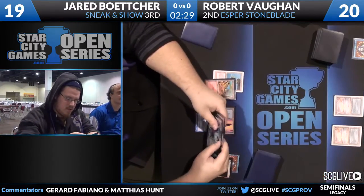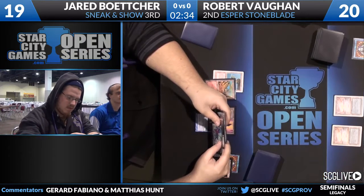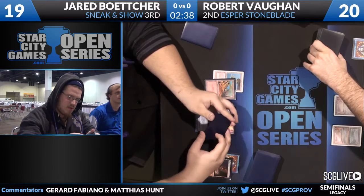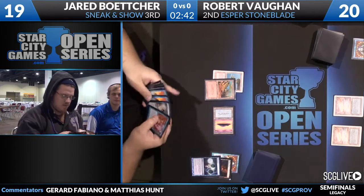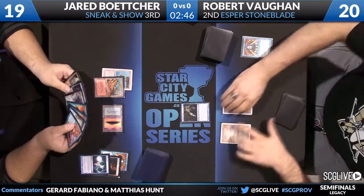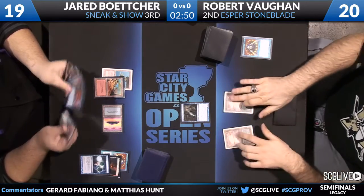Griselbrand, Emrakul. That is a lot of monsters, maybe too many. If he has a Show and Tell, this is too many monsters. If he has a Sneak Attack, 2 monsters is okay. If he has another Ponder, it's just right because you could draw 1 and Ponder. Oh, he has Intuition. Okay, so this actually works out. This really is good. So he decided to take an Emrakul, which is definitely correct here.